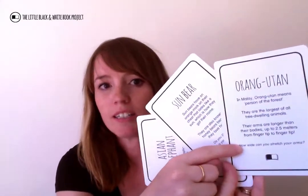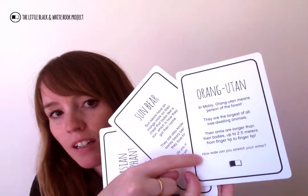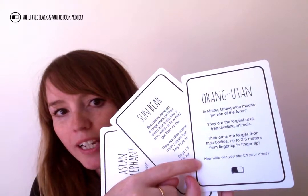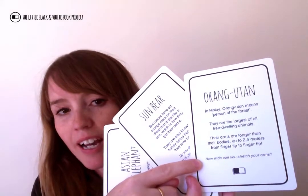And just to make it slightly more appropriate for older children, there's actually a little interaction there which says, how wide can you stretch your arms like an orangutan? So each of these cards has a little interaction like that on there, just to get kids kind of a bit more involved, a bit more excited about the animals.